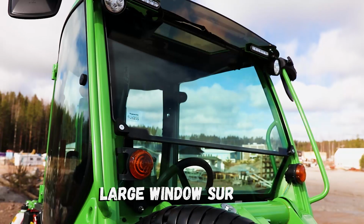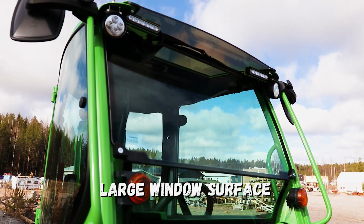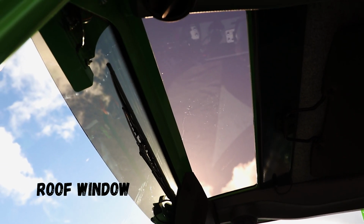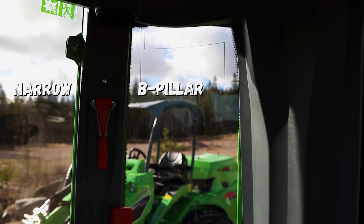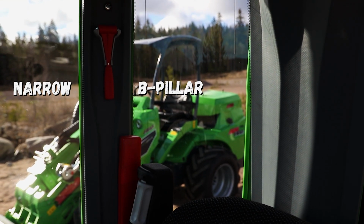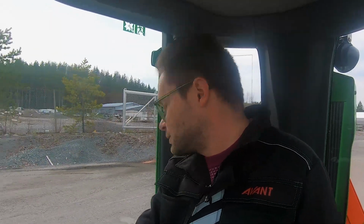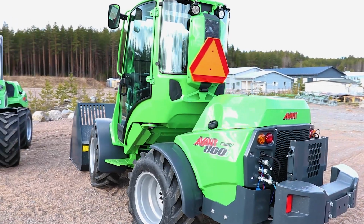Then there is a lot of glass in the cab, so you can see really well to the attachment. The lower part of the windscreen is really big. There's also a roof window, so when you lift the boom all the way up, you can see also sitting in here, you don't have to reach over to see where the forklift is, for instance. Also the B pillar over here is a lot smaller than in our previous cabs, and it just makes it that much easier to look backwards, and you can easily see also the rear of the machine.